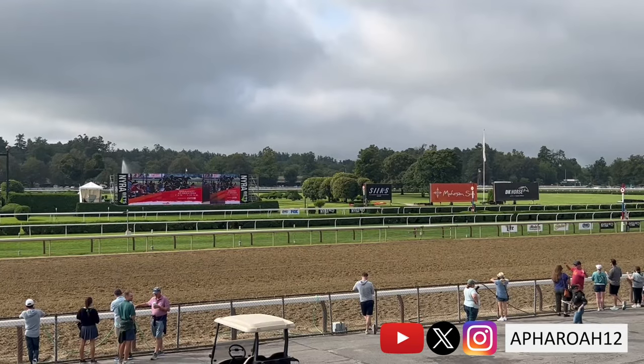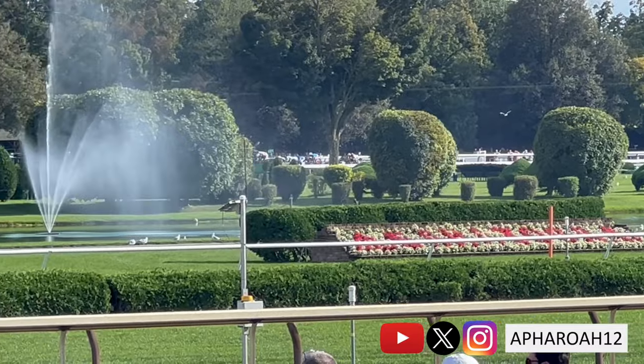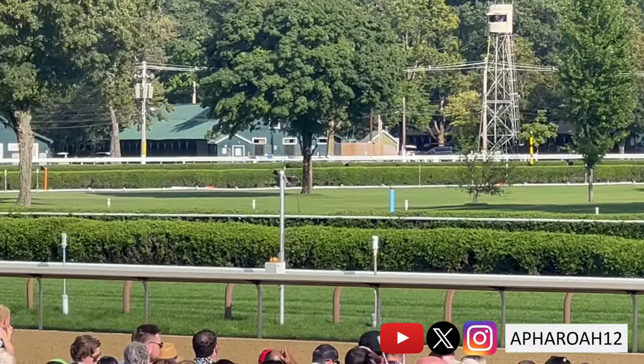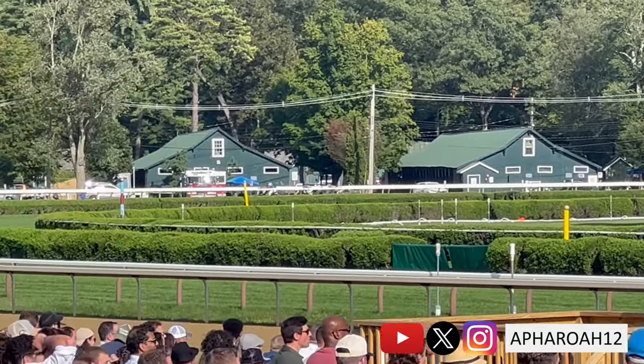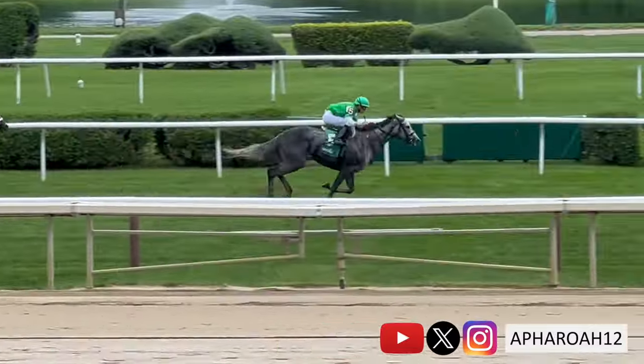It also, in general, is hard to see the backside no matter where you are, ground level or in the seats. There are lots of trees and signs in the infield blocking your view, and just in general, the rails are so high because of the turf courses that when there's nothing blocking your view, the rails are blocking your view. But you still get a perfect view of the stretch run.